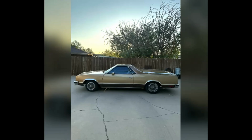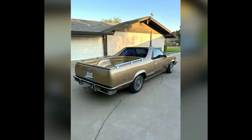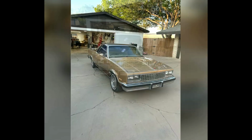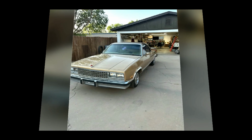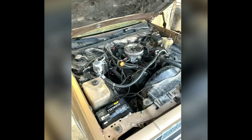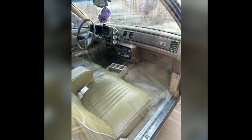With a clean title, solid mechanics, and mostly original styling, this El Camino offers plenty of charm and usability. It's a vehicle that doesn't just sit pretty in a driveway. It can actually be used and enjoyed. Whether you want it as a quirky daily driver, a weekend cruiser, or even as a basis for a more serious restoration, it gives you a dependable foundation with plenty of personality. For fans of unique classics that stand out from the crowd, this Chevy checks all the right boxes.